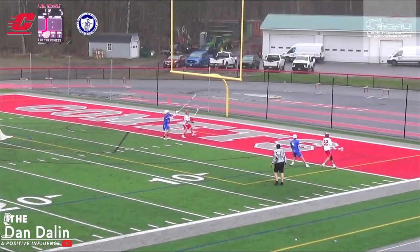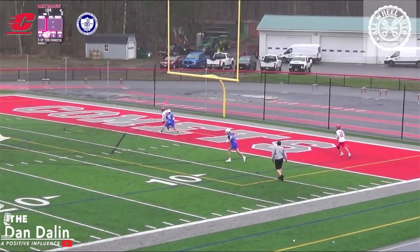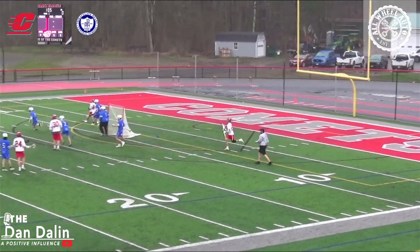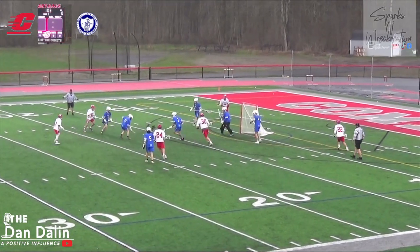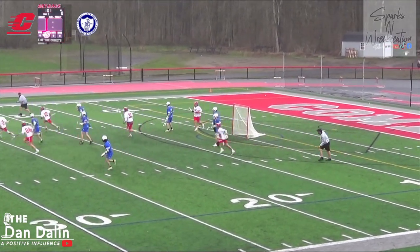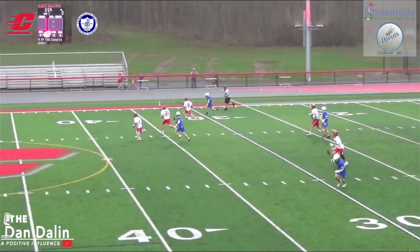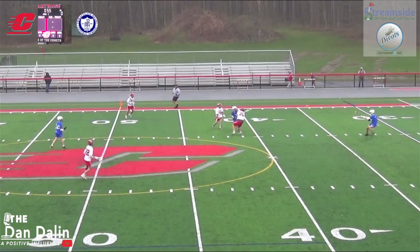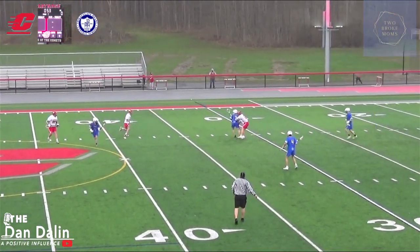Ball in deep at the corner. Now back behind. Marcus Hickey coming around on that far side. Hickey pass that ball up. Shot taken. Save made. Braden Hanlon. Running up with that ball on the far side. Austin Michaud. Michaud passes this ball back to Jordan McDonald.